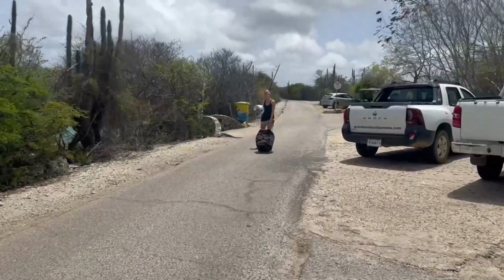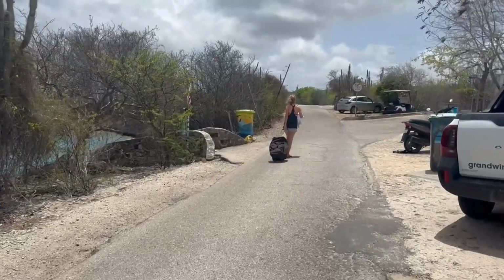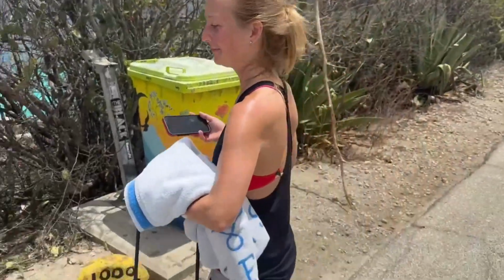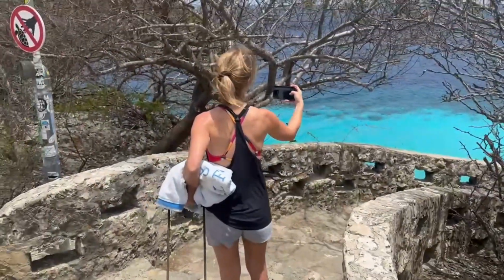You see a sign now? Yeah. What does it say? 1,000 steps? There we go. It's part of the, what do you call it? The Yellow Brick Road? Yellow Brick Road. Bonaire. 1,000 steps. Oh my gosh. Beautiful.